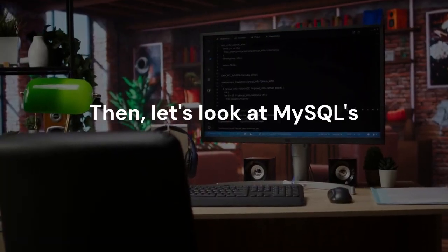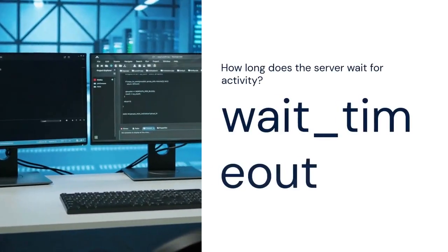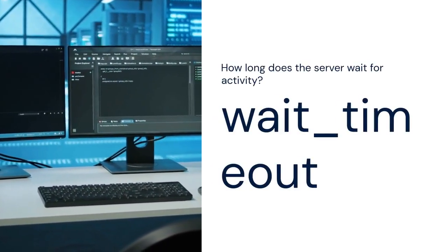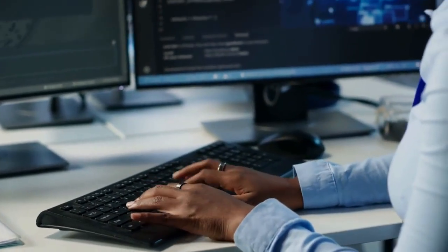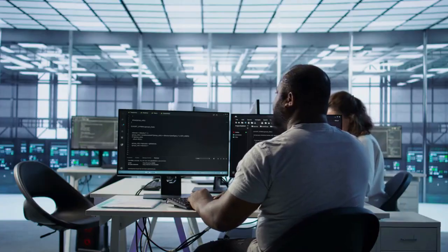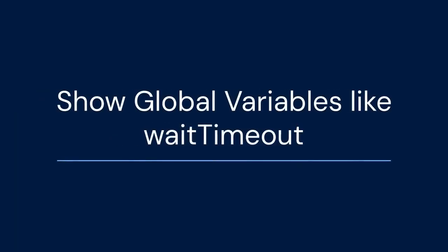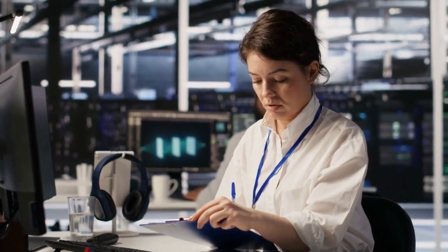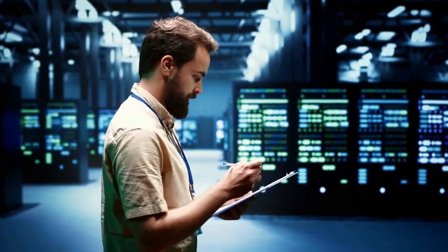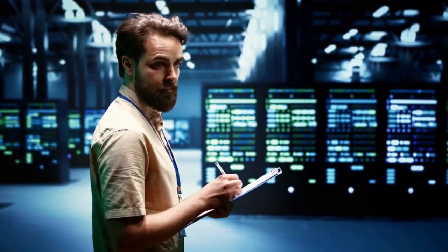Then, let's look at MySQL's wait_timeout setting. This setting defines how long the server waits for activity on a connection before closing it. If it's too short, connections can time out prematurely. You can check this setting by connecting to your MySQL server and running the command show global variables like wait_timeout. Increase the value if necessary. Be cautious when changing global variables. A high timeout can keep idle connections open for a longer time, consuming resources.